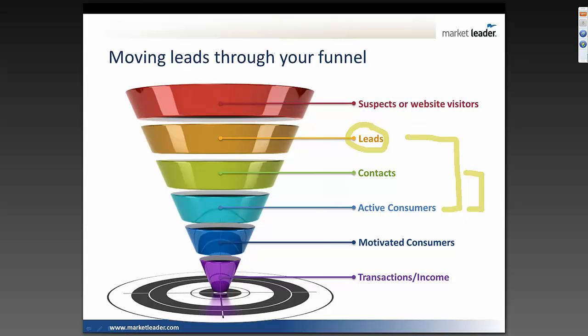Now, to move leads into contacts, you have to implement the 7-day plan of attack to activate leads and get them back to your website. And when you get them back to your website, what have you done? You've eliminated them from going anywhere else. So understand this: leads to contacts is the 7-day plan of attack. Your entire goal is just to activate them, just to get them to your website. And then to move contacts into active consumers, it's as simple as identifying behavior triggers that are occurring on your website so you reach out at the right time.